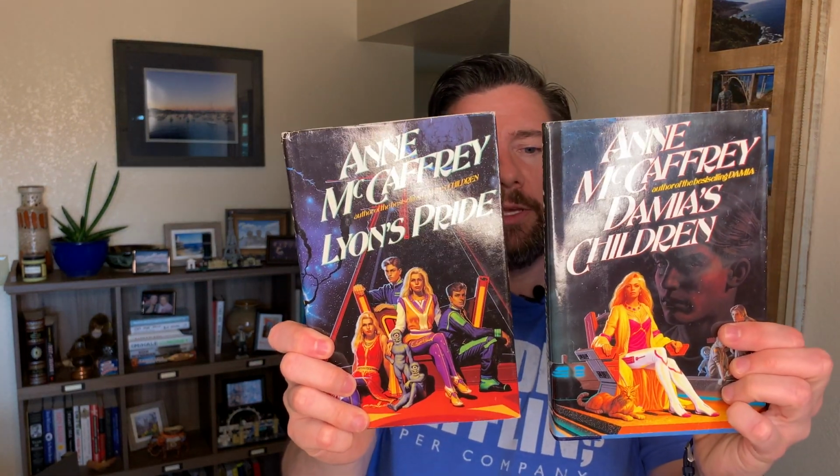Okay, Anne McCaffrey's author of best-selling drama, Damia's Children. I can see it goes along with the next book, so I'm gonna pull it out right away too, because Lion's Pride. So again, we got 2 books here. Hopefully they're not like 3 and 4 of a larger series, or at least if they are, maybe they're standalone books, so we'll see. My hope is they're not like books 3 and 4 and I don't have those, but we'll see what happens.